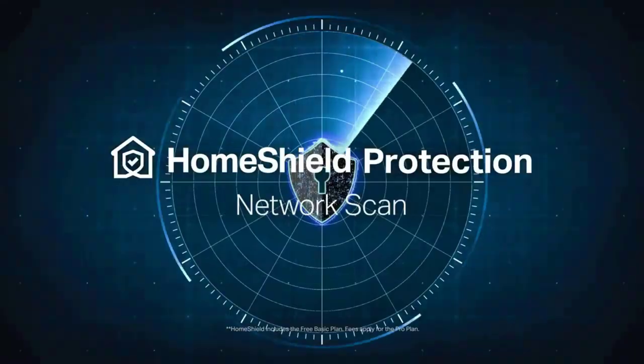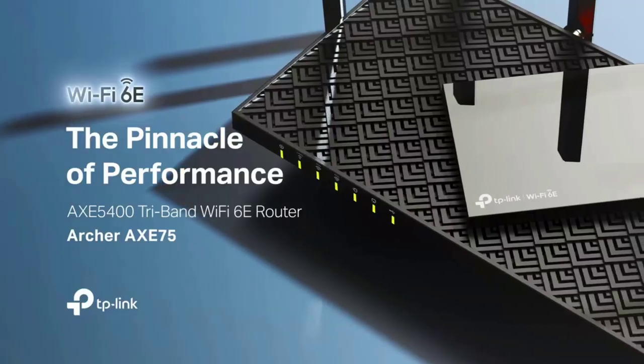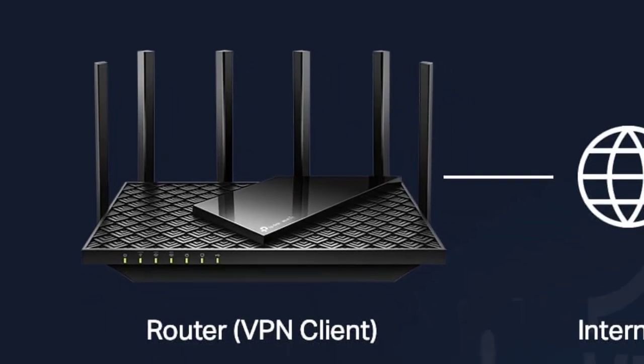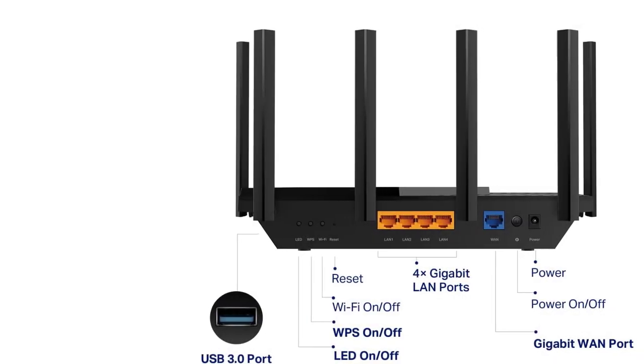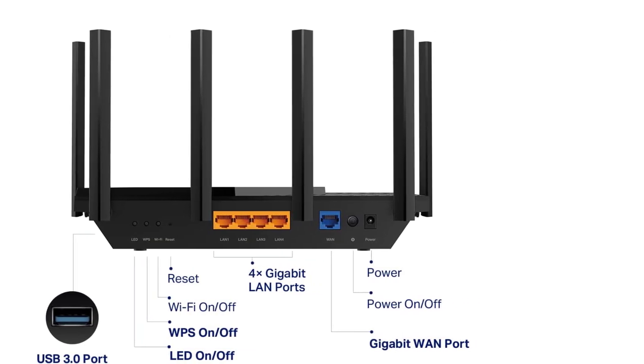TP-Link HomeShield. TP-Link's premium security services keep your home network safe with cutting-edge network and IoT protection. Free features: 1. Network Security Scan, 2. Basic Parental Controls, 3. QoS, 4. Weekly, Monthly Reports, 5. IoT Device Identification. HomeShield Pro paid service adds more robust protections and features for $5.99 per month, 1 month free trial.